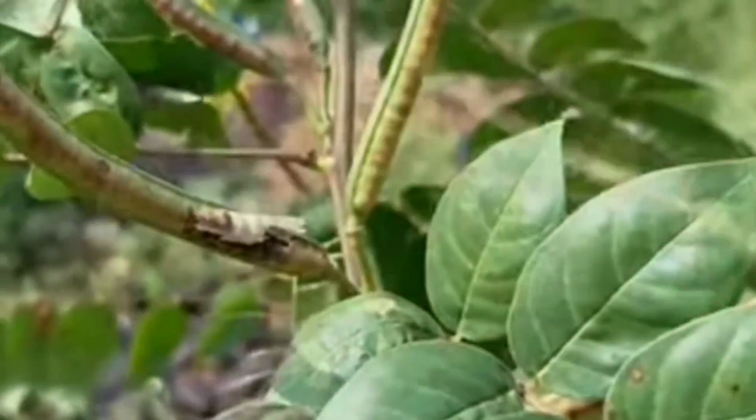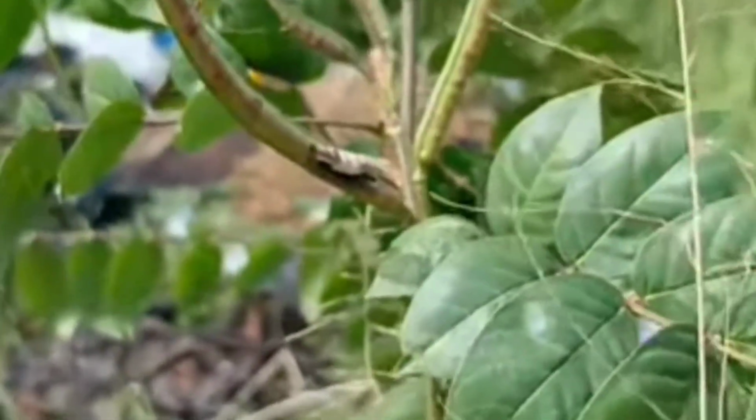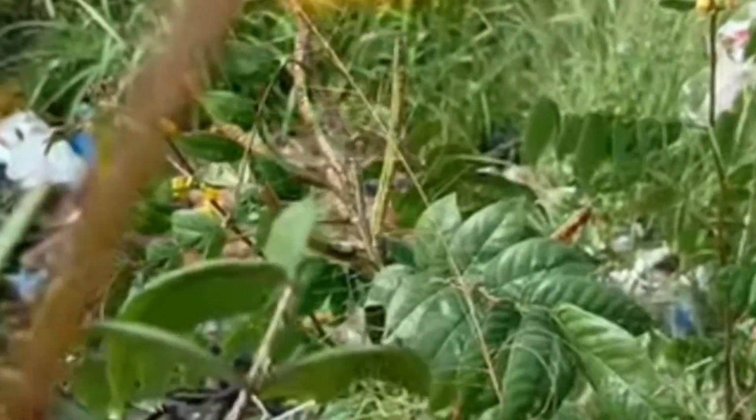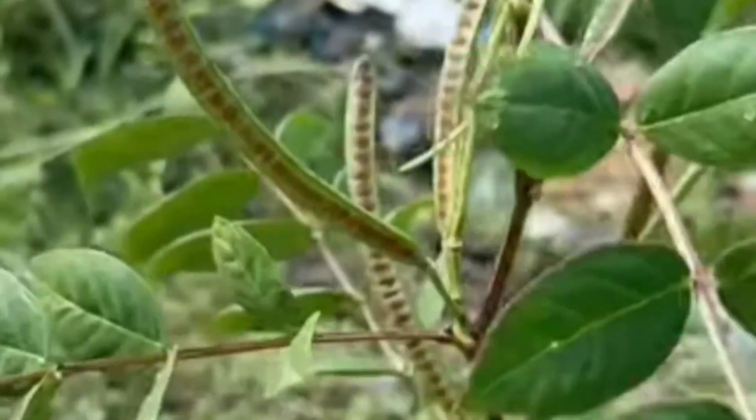This plant you are seeing on the screen is called Senna occidentalis. It is a wonderful plant. If you have this plant around your environment, around your farm, around your home, or any bush within your environment, you are sitting on a gold mine. This plant has a lot of medicinal and nutritional value for your poultry and livestock animals. Make use of it today.